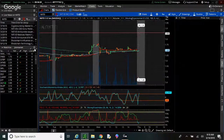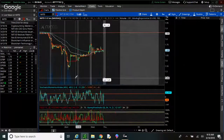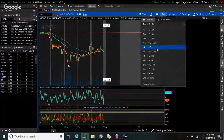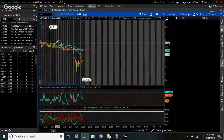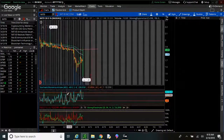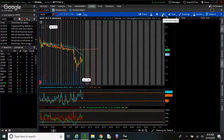Look at that, man. Wasn't that much traded, so that one's a little iffy. Let's check to see if it has news. No news. It's a blockchain stock. We'll watch it. It's a little iffy. Seems like it's on a little downtrend recently, but starting to pick up momentum. Liking that.